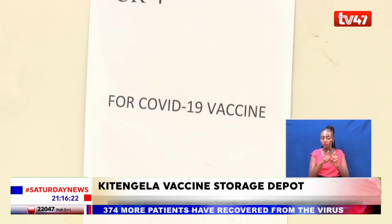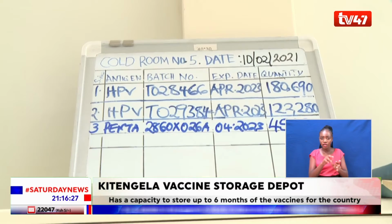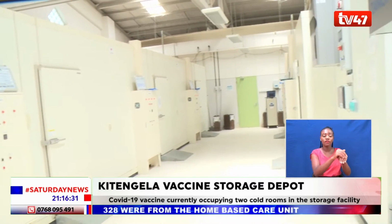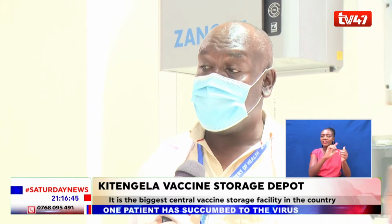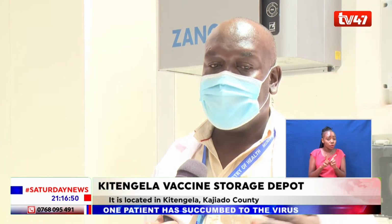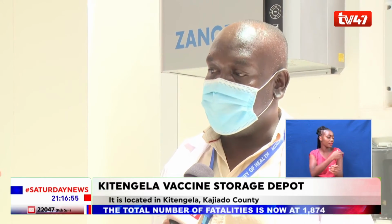Currently, COVID-19 vaccines occupy 2 out of the 10 cold rooms, which have been adjusted to ensure the vaccines are stored under the WHO standard protocols. What normally happens is that when you make a decision on the type of vaccines that you want, you need to prepare the hardware to accommodate that vaccine. So if we were to go for a vaccine that is stored at -70, then we need to get freezer rooms. Actually, we call them ultra-low freezers, so that we're able to store vaccine that is supposed to be stored at -70.